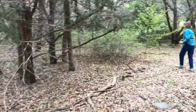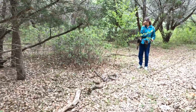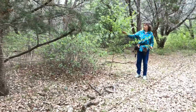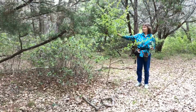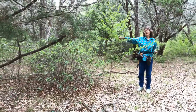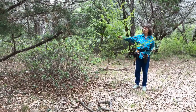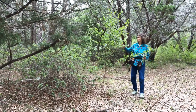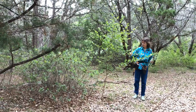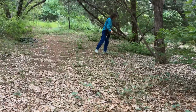This is rusty black haw viburnum, and I did plant it. I planted 3 or 4 on the property. Most nurseries don't have it. A native nursery might have it. I asked one time why they didn't have it. They said they were hard to grow. So I feel really good having some on the property. And it has beautiful white flowers in the bloom time, followed by berries. So, black haw viburnum.